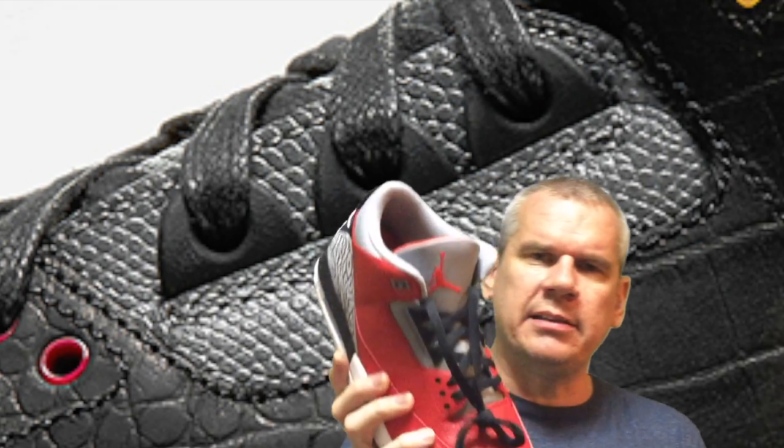And then if we flip back over and have a look at the Animal Instinct 2.0, you can see in there that it's a very tight pattern up there on the lacing system and on the tongue. And now I'm going to compare that to these guys here.